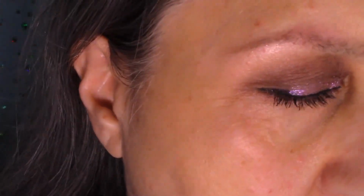Hey guys, it's day 14, so it's been 1 week since my last check-in, and as usual I have some eye makeup on but no foundation or concealer. So I'm going to come in so you can get a closer look. So at this point, just about all the scabs have fallen off. I think there are maybe 1 or 2 left.